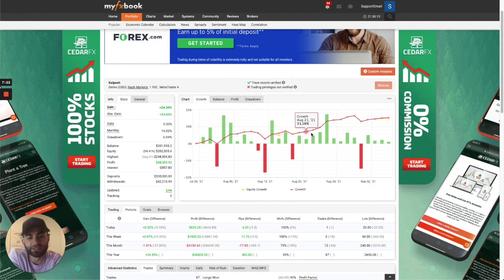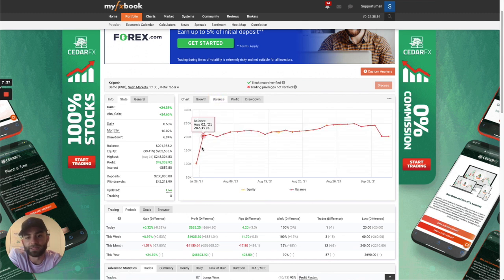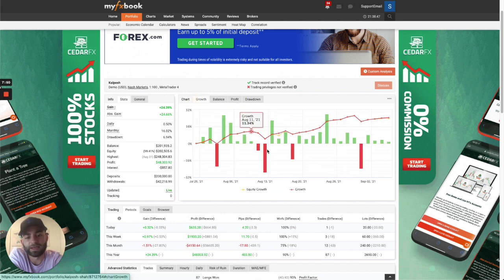So Calpesh has steadily been growing his account. As we can see here, we can go right over to the profit. Currently up, at his peak about 48K. So he has made some considerable gains, 24% on this account. We can see overall, from the beginning, he started with a 200K account, made an initial, we had the double up on the deposit originally because he combined two accounts. But we can clearly see where he is at.